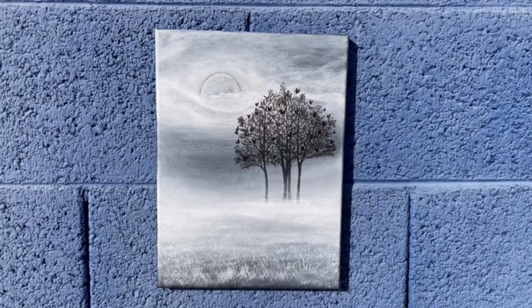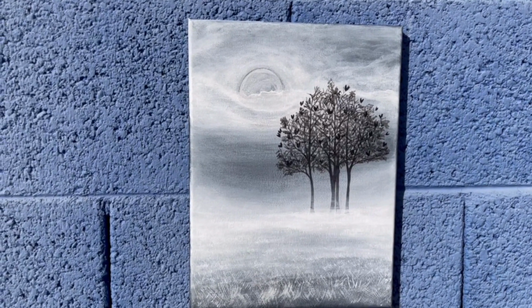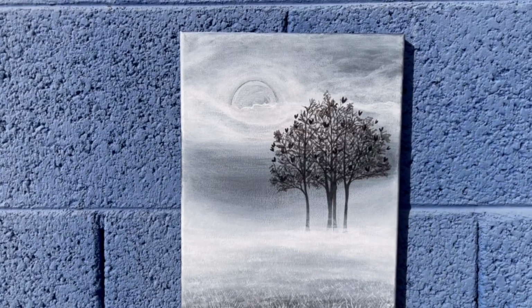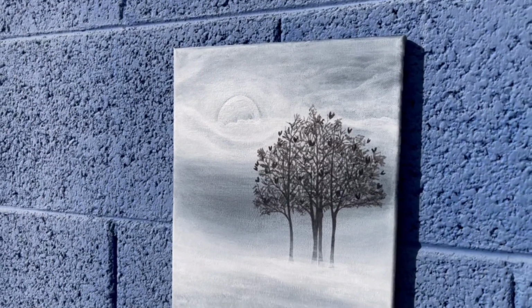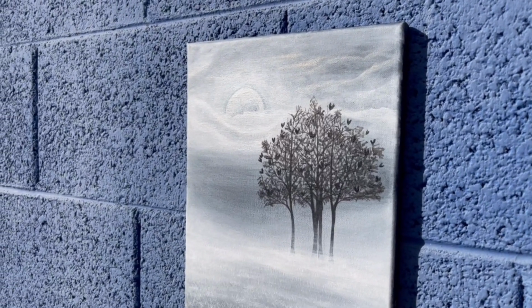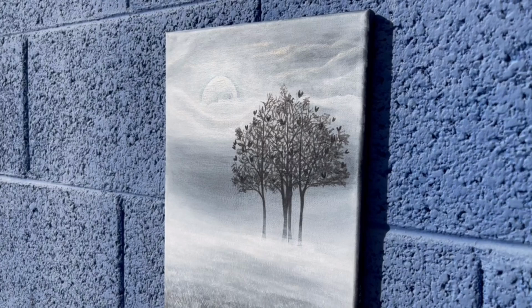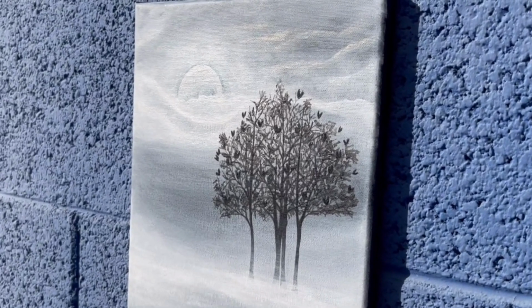And here it is, the wonderful piece. As soon as I saw this, I knew I wanted it. And this was part of Michelle's color series that she's been doing, and it's the color white. And as soon as I saw it, I was just entranced. It is such a romantic type painting.